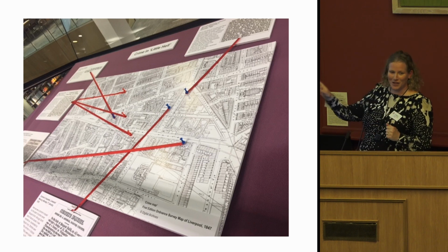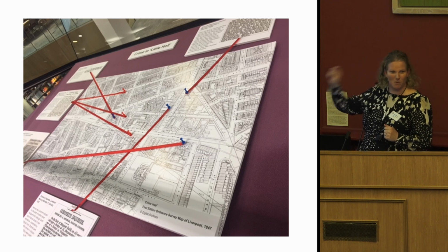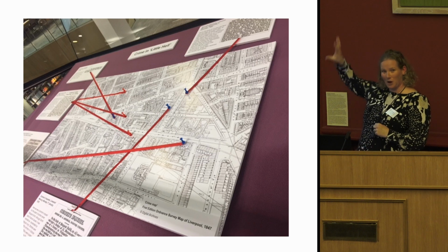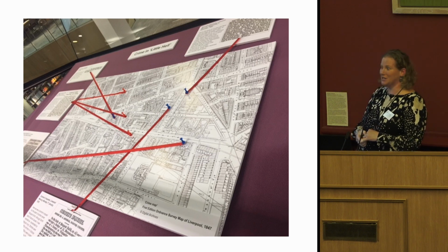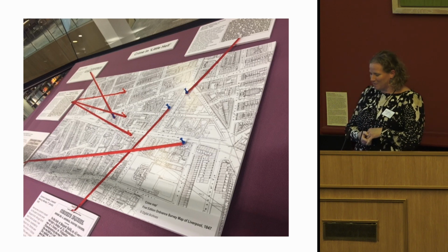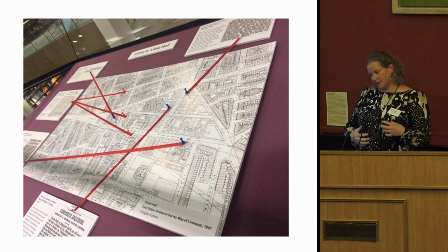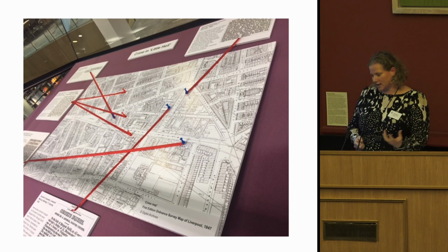This was the interpretation they wanted to do. They wanted a murder map with pins and red string. That was their way of doing it. So we've largely recreated this in an exhibition now in the Museum of Liverpool based on what they wanted out of it. And then we wanted to add more information based on the latest research, the excavation that we've just done.